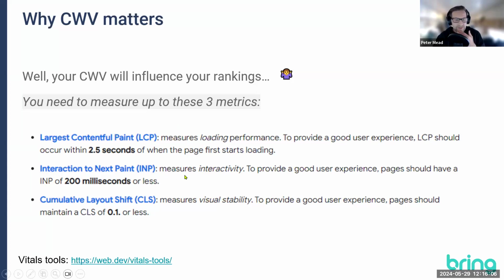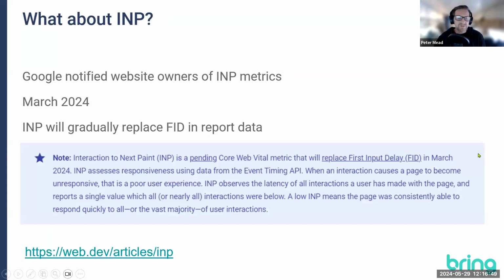As far as the thresholds go: LCP, largest contentful paint, is 2.5 seconds. INP, interaction to next paint, is 200 milliseconds. CLS is 0.1. So they're pretty lean. Google's pretty unforgiving with the speed of this stuff. If you can get your website to load in under 2.5 seconds, great. In a practical sense, if you can get it to load in maybe under 4 seconds, you're doing pretty well. But if you want to get green positive markers for all of this, you will need to go pretty ruthless to make it go fast.